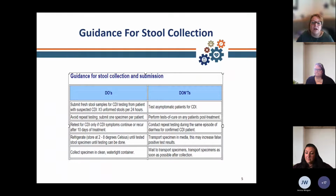Okay, so now we're going to talk about the guidance for stool collection. Maybe none of you have had the problem, but it seems like the first time you send off that sample for a C. diff test, you get a call back from the lab saying, we're not accepting this one. So if you're thinking a patient is positive with C. diff, we're going to send that sample. And if they're in a healthcare facility, we need to ensure that they're placed in contact precautions before sending that sample down, or when you are thinking CDI with that patient or resident.